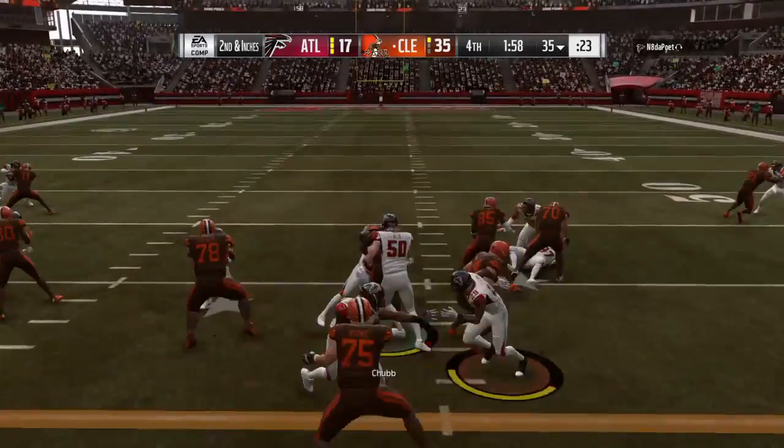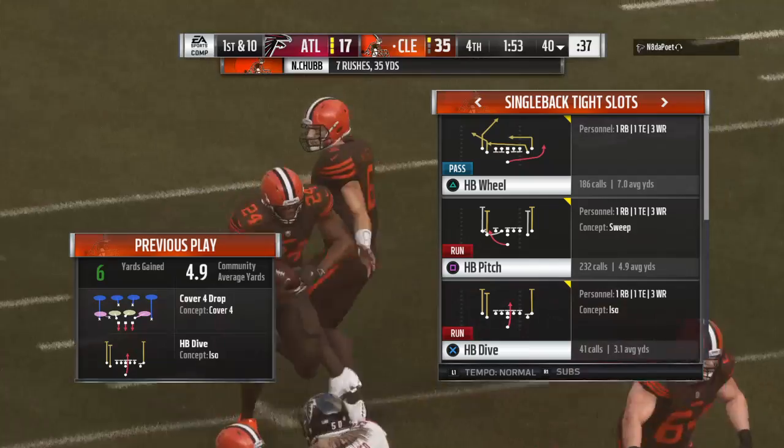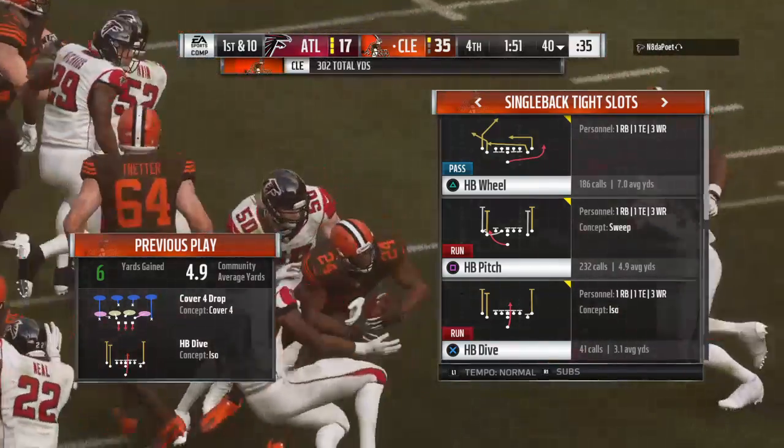They run it again with Chubb. And he'll bring it up to right at the 40-yard line. They get 6 on the pickup there as the drive will continue.